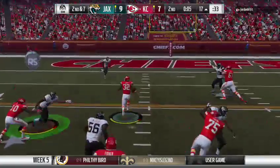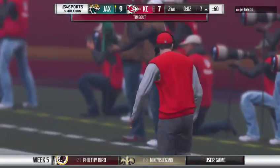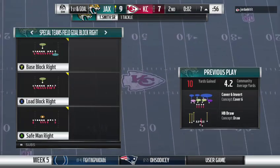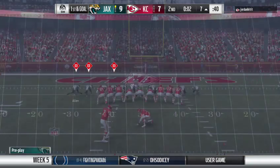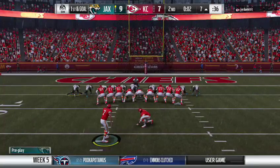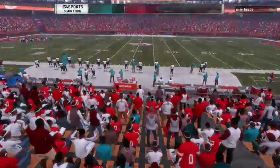Now Mahomes giving to Ware on the draw. And brought down, but not before they get it inside the 10 to the 7. And we're going to get a timeout with 2 seconds remaining in the second quarter. So with 2 ticks left here in the half, on is the field goal unit. This just a 24-yard attempt. And Butker able to put this one through.